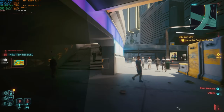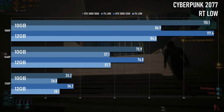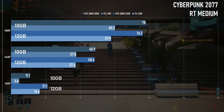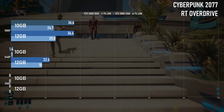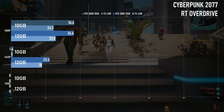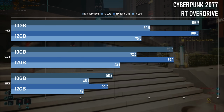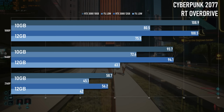Cyberpunk doesn't show any appreciable difference in performance between the two 3080s. At 4K, simply enabling medium RT sees the 12GB card eclipsing the 10GB, and this carries on right the way up to RT Ultra. However, neither card could complete the benchmark run in overdrive. That might sound like a win for the 12GB card, but in both cases it will be necessary to use DLSS to actually get a playable result, and doing so brings us back to square one, even at 4K.